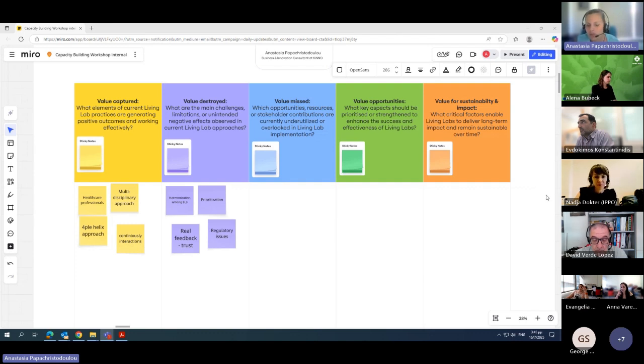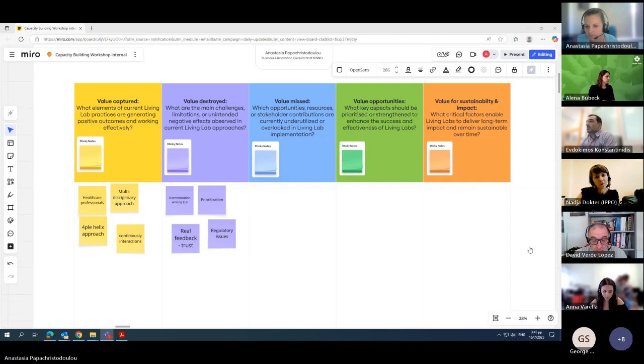And which opportunities, resources, or stakeholder contributions are currently underutilized or overlooked in Living Lab implementation? What we can see here, let's say regarding community, which are the opportunities that we can create in order to foster the implementation of Living Lab methodology?